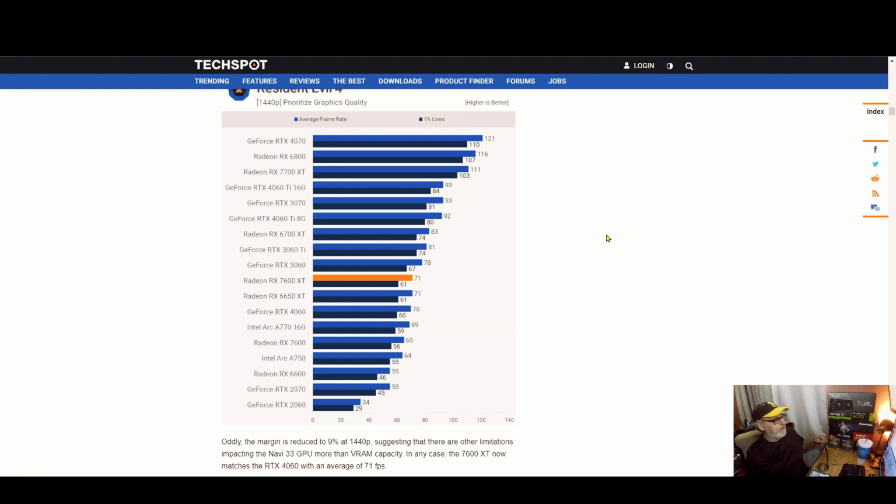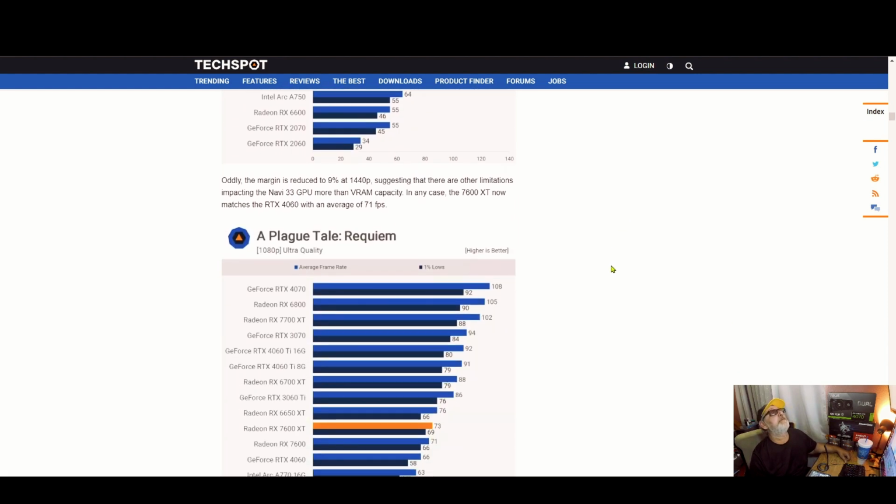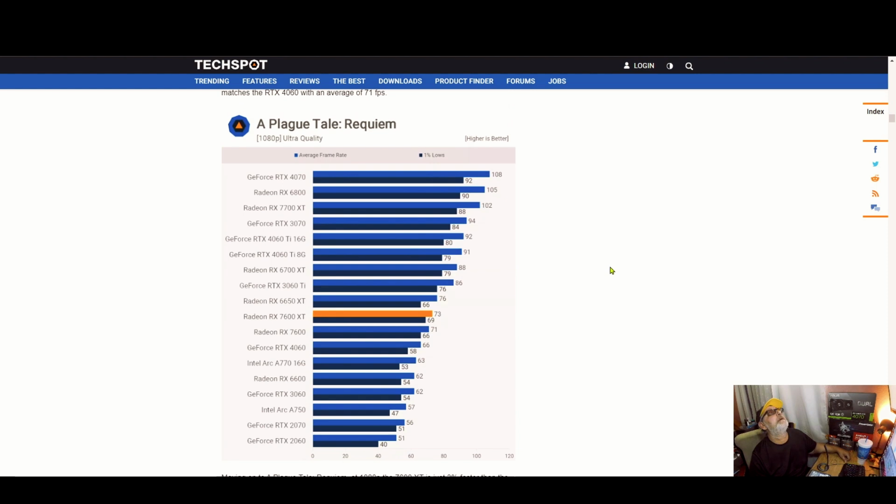For 1440p, that's not a bad result, especially at 71 on the high. That's not a bad result at all, especially just being straight horsepower, right down to the rasterization. That's not bad for the 7600 XT. So moving on down the road, let's see what we got cooking.